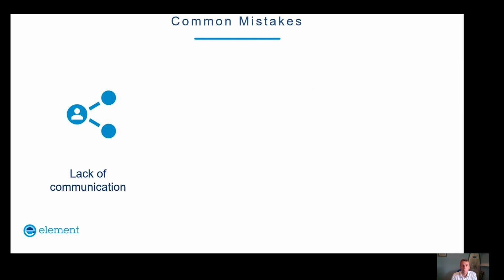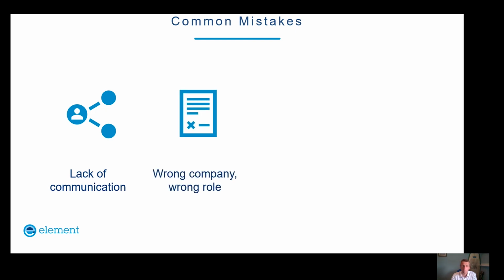Lack of communication between all of the parts. So if you go to a test lab and you say, I want you to test this product, speak to the test lab first, explain your product exactly, try not to hold things back, make sure you communicate early with the lab and the notified body, and make sure everybody knows what's going on.